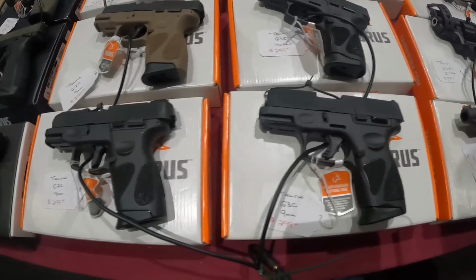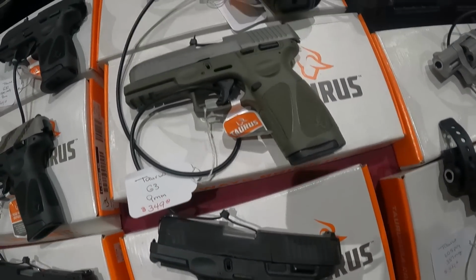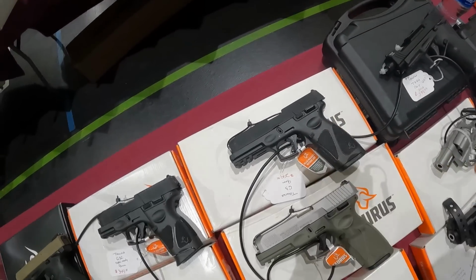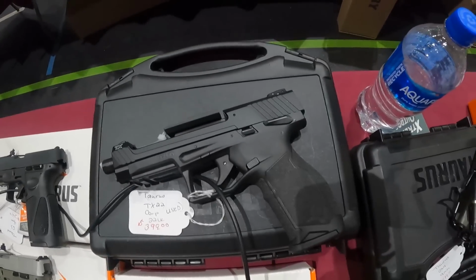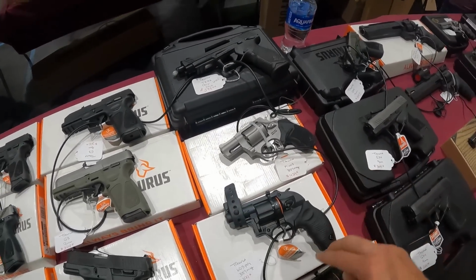We've got the Taurus G2C 9mm, 300. G2C again, 300. G3C in 40 Smith & Wesson, 300. G3 9mm, 350. And a G3 9mm again, 300. Taurus TX22 used comp, all done up, 400. The Taurus M605 357 mag, 430.